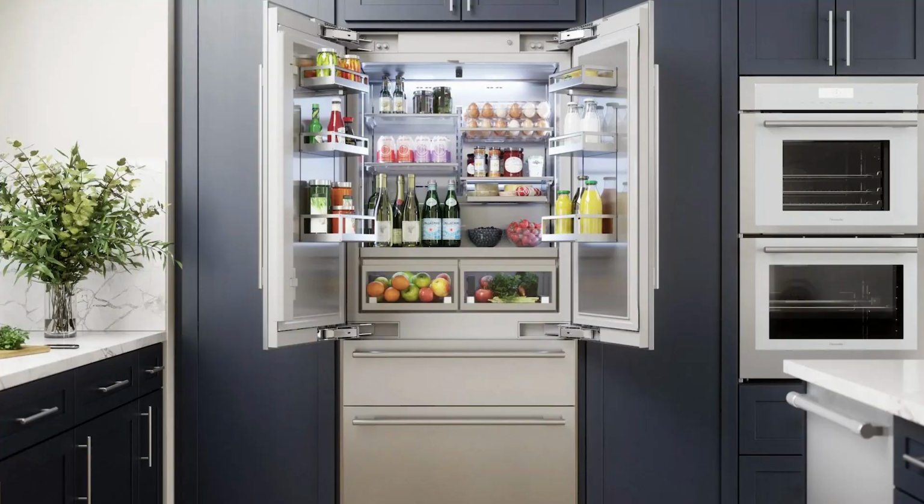Sometime around $3,900 to put panels and handles on a refrigerator. And remembering again, the fridge probably costs $1,500 less than the stainless steel version. So you're spending a bit more, but you're getting that perfect look. But now brands like Thermador, SKS, Monogram, in their 36-inch units, where it used to be 3 doors, it's now 4 doors. Okay, so let's just think about it. It's 4 doors.